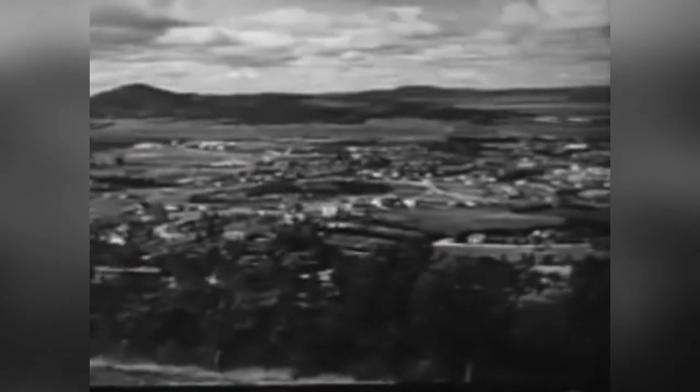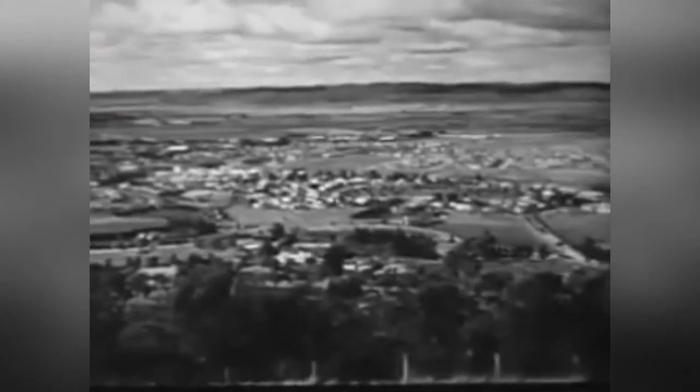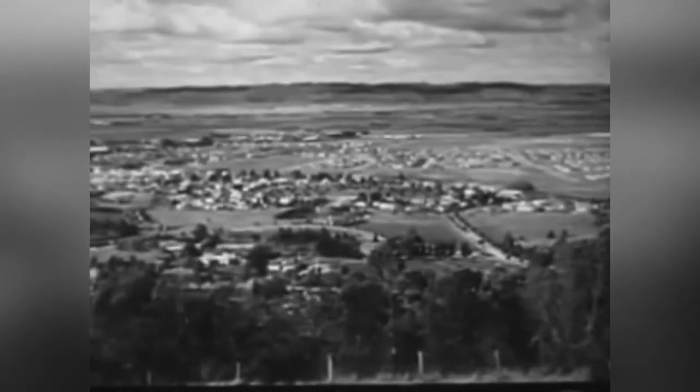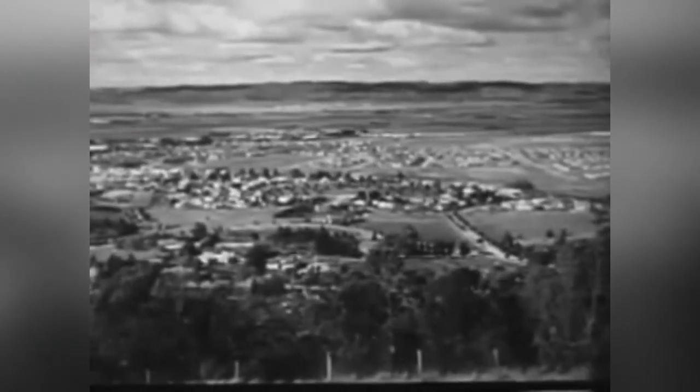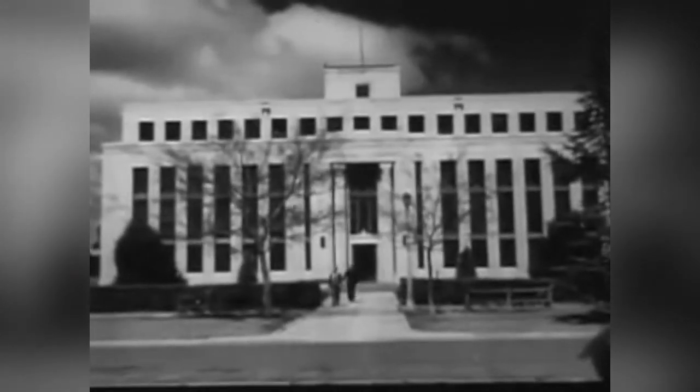Now finally, let's take a look at the capital city, Canberra. Here the wise use of water has made a garden city on the site of an old sheep run. Here is the National Library. And here is Parliament House, the seat of the government of one of the world's great democracies, Australia, the expansive island continent of the Southern Hemisphere.